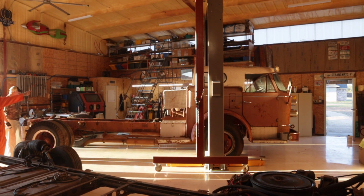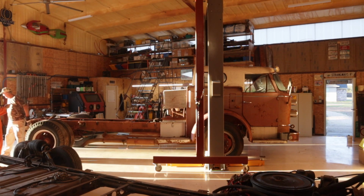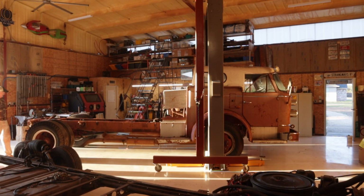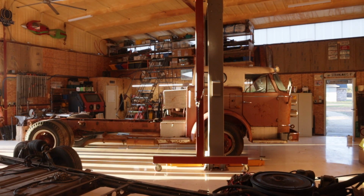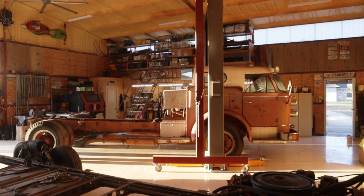I have to get the cab off and a bunch of other things, so I'll probably end up pulling it out a little bit, if anything, and getting the cab off and the roof, and then I'll start working on the frame. But, yeah, this is good news. Yeah, it pushed right over. I'm surprised how easy it pushed over.